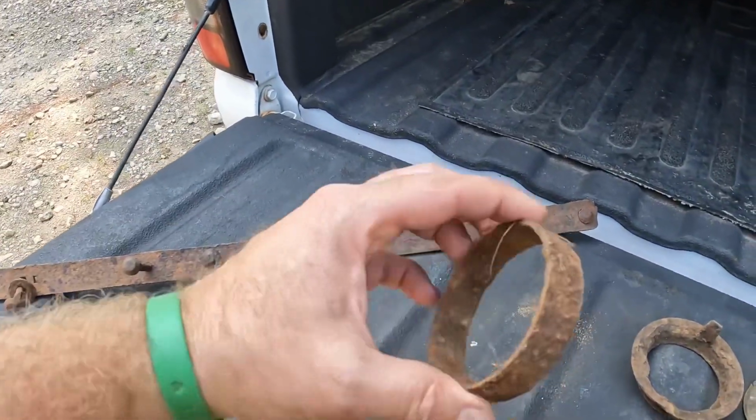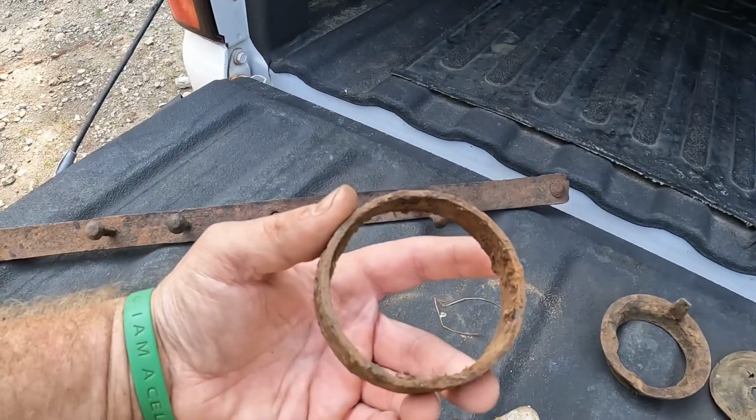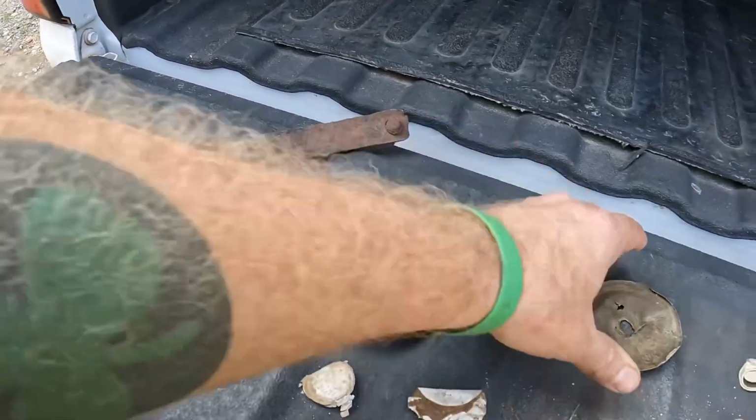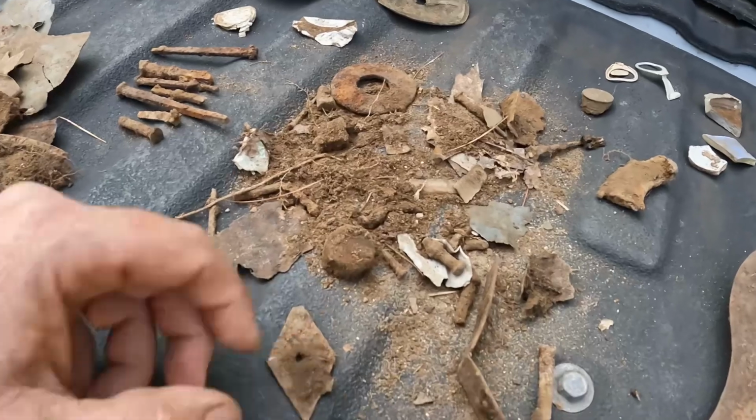Got another one of these rings. I probably have about 15 of these now. I think it's something horse tack related, maybe the reins tied off to it or something. No idea what that is. We got tons of square nails. They're all mixed into this dirt too.